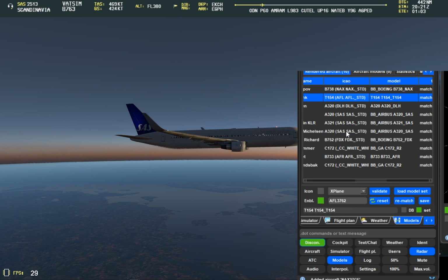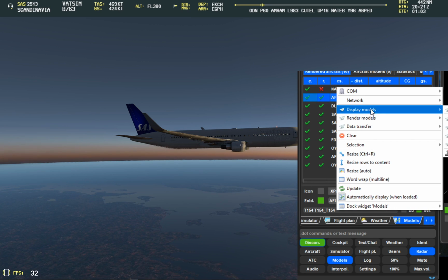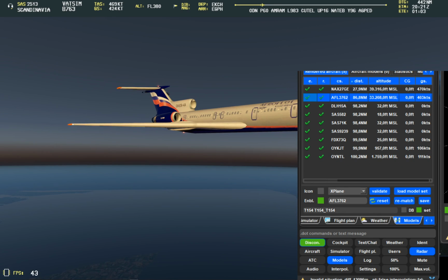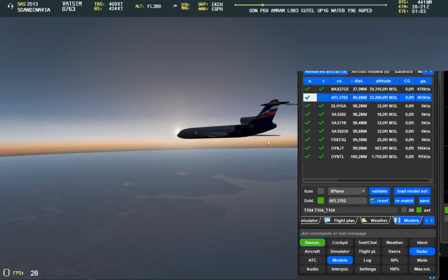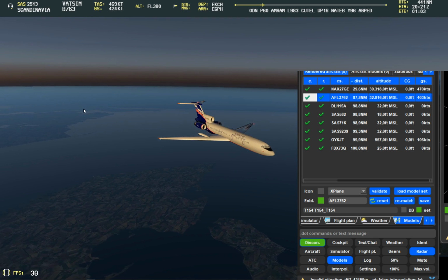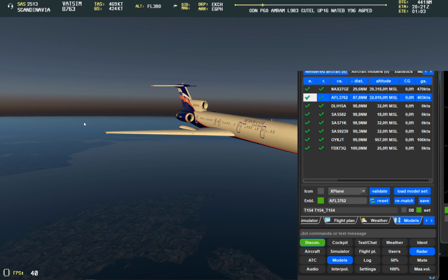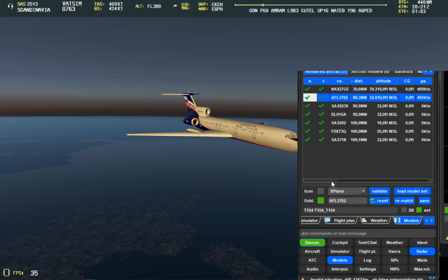Oh, here, the Tupolev 154. Aeroflot. Oh, I want to see that. Look at that. Look at this beauty. How cool is that? Today is Tupolev Day or what?